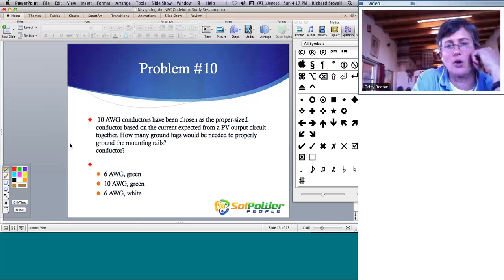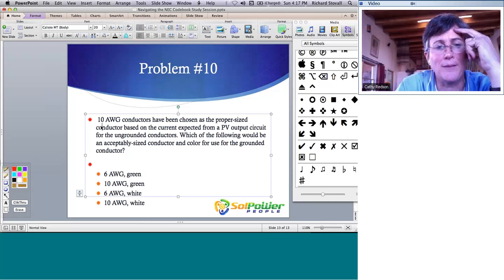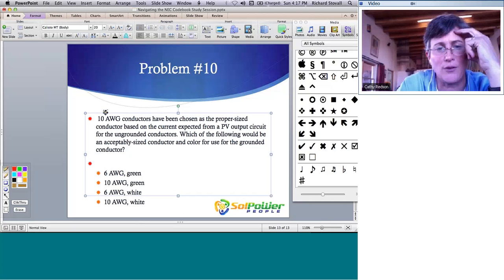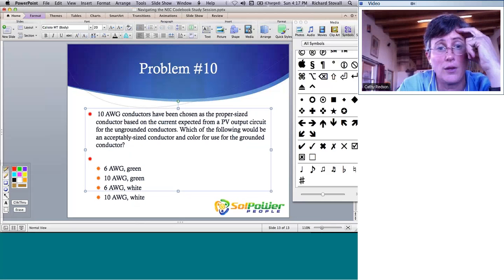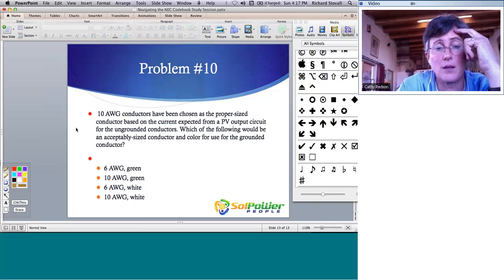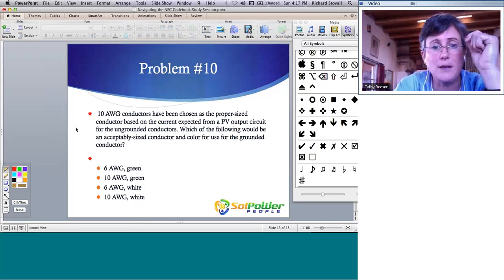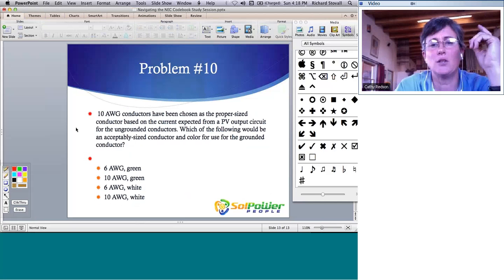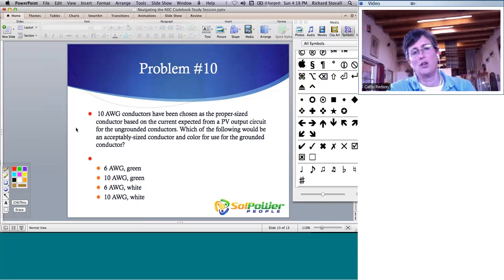10-gauge conductors have been chosen as a properly sized conductor based on the current expected from a PV output circuit for the ungrounded conductors. This actually came up in Mike Holt's lecture, and when we were looking at this yesterday, we found where this actually does have a rule. I don't remember where I found it, but when you're sizing wire for the neutral or the grounded conductor, you absolutely must use the same gauge wire that you're using on the current-carrying ungrounded conductors.